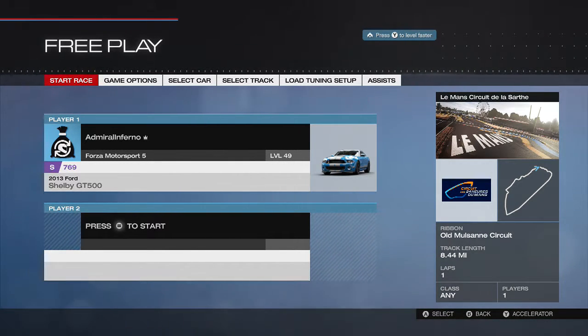Wait a minute, I forgot to write that on there. Modified was 344.739 at the top, the McLaren P1.